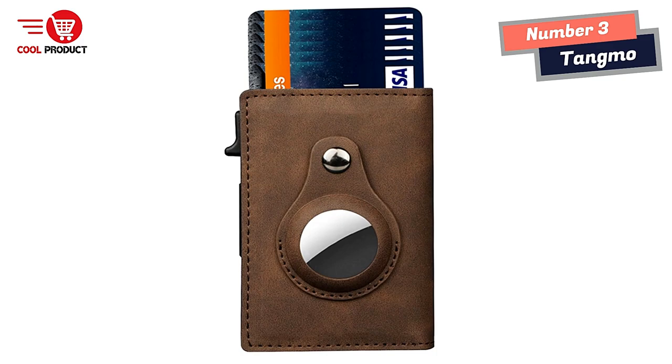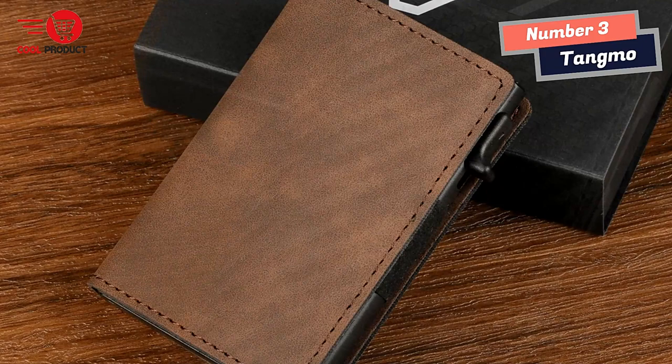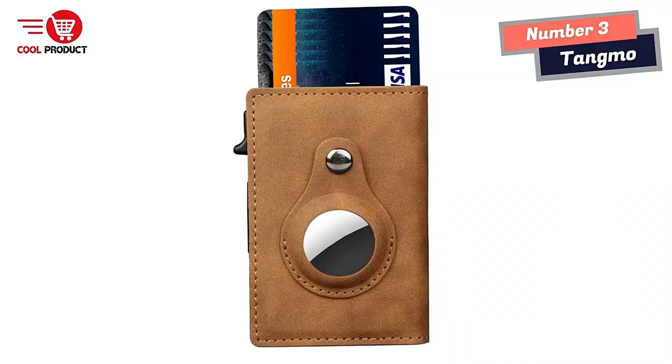With this wallet, you can bid farewell to the inconvenience of carrying multiple wallets or struggling to find the right card when you need it most. The Tangmo Airtag Wallet is a testament to the brand's commitment to excellence. Its high-quality leather, premium aluminum alloy credit card case, and meticulous craftsmanship make it a statement piece that stands out in both elegance and durability.